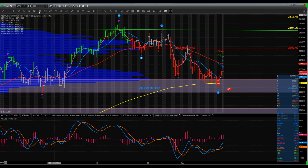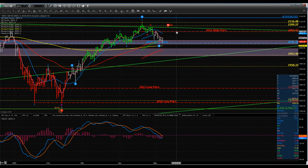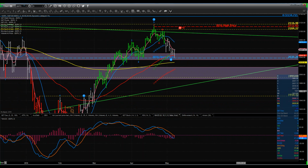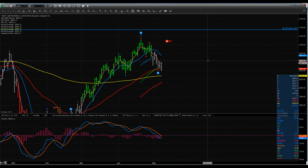If we come back to the daily chart here for a second, let me just adjust my 2016 high price right there. So now you can see the 2016 high was up here around 2111. But you can see this downward move here. Here is the 50 EMA, and here's the 200 EMA providing support, and we're in this shaded zone that shows a little bit of support off the screen here. So we've got a lot of support under here. Also, this pattern is showing a 3-4, possible 5 Elliott wave pattern. And let me just clean this screen up for you.